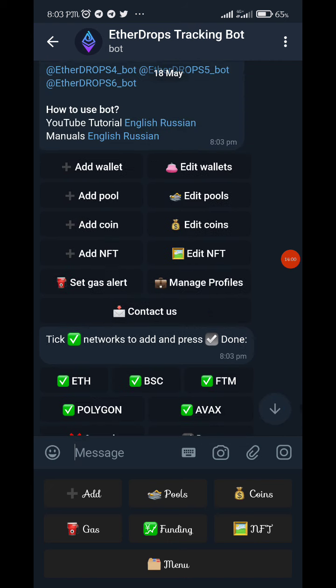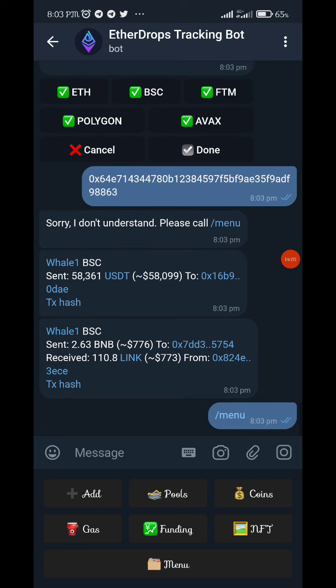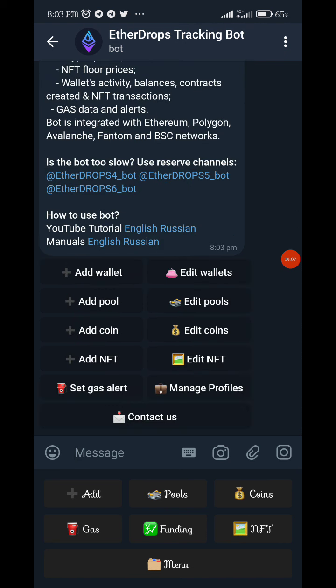Okay, it says it doesn't understand. So let me go to the menu once again. Let me edit the wallet I had earlier. Edit wallet.